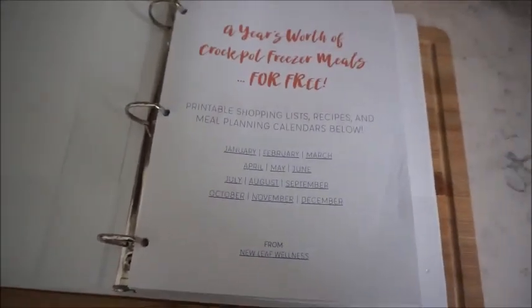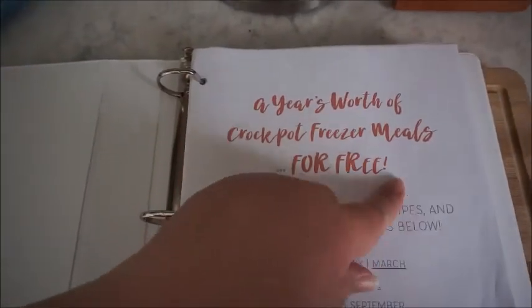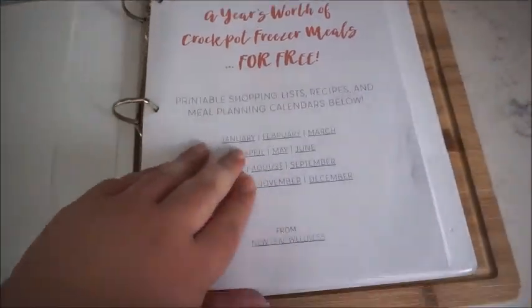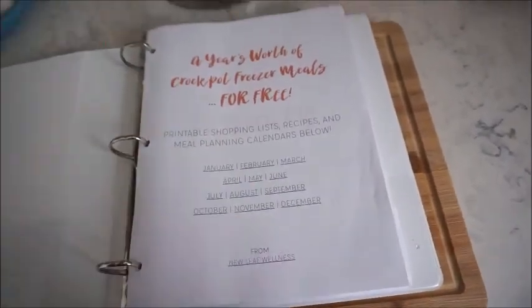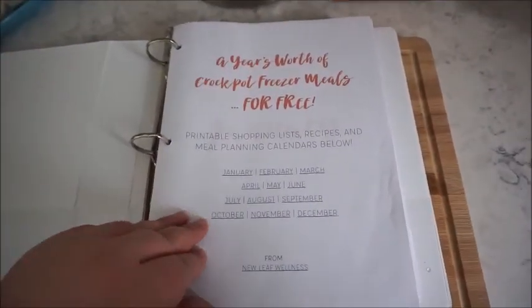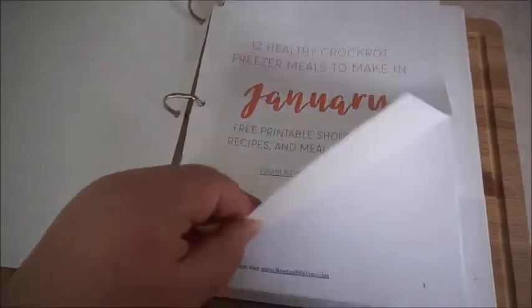It's a website, and she has so many freezer meal options. So this one is actually a year's worth of Crock-Pot freezer meals. So literally, this is like, I don't know, over 200 pages, and it's every single month in here, a whole month's worth for each one. She provides you everything you need. So let's just look at January.